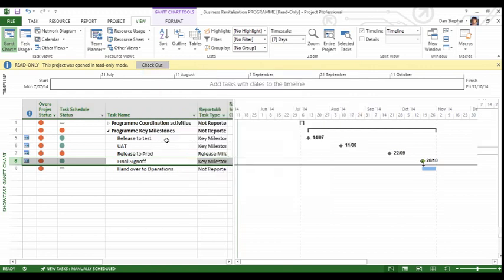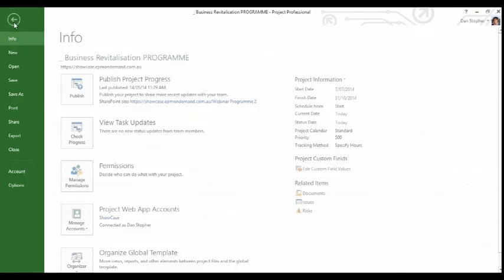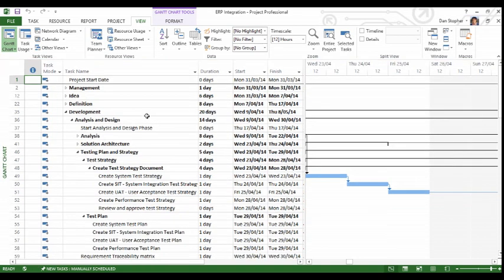I'm just going to check out that program so that we can perform some edits on it, and I'm now also going to open a project which has been associated with the same program, in this case called ERP integration. So at this point we have two totally separate entities, but the expectation would be that frequently a dependency on the project from the program would drive part of its delivery, and at other times, conversely, a dependency on the program to the project would impact it.